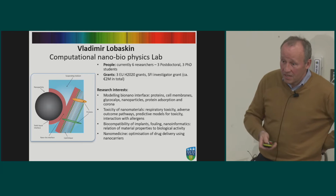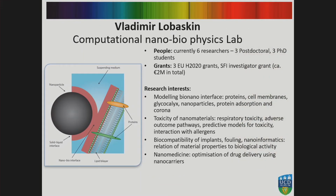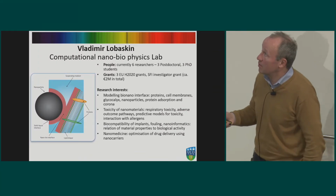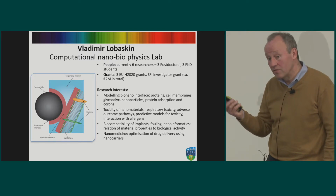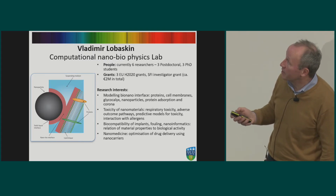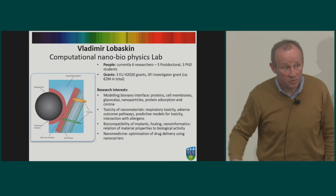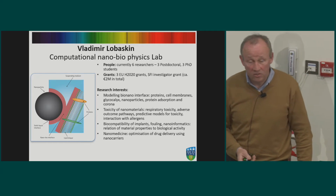If you look at Vladimir, he does nanofluidics. Vladimir has a large group, large grants, lots of activity, but the bits that stand out to my naive non-nanoscientist mind are things like a very strong modeling component of the bio-nano interface, how cell membranes work, et cetera. Toxicity of nanomaterials: these materials can penetrate the cell membrane and alter the behavior of the cell, and it can be toxic. It struck me nicely that this could be imaged, for instance, with the microscopies that you've heard about earlier on. Also biocompatibility of implants, because implants can degrade into nanoparticles, which can then penetrate the cell membrane and cause all sorts of damage.